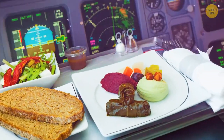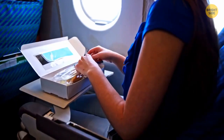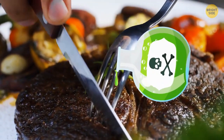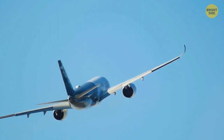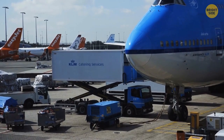Pilots and co-pilots eat different meals. The reason for this precaution is very simple. Imagine both pilots having the same dish and getting food poisoning. In this case, neither of them will be able to control the plane. If they still want to have the same dish and won't agree to have anything else, there's a safety net.